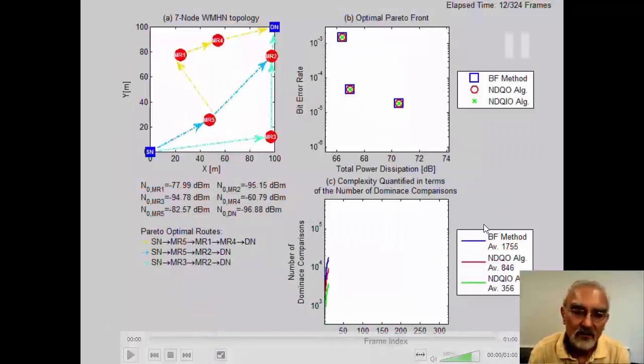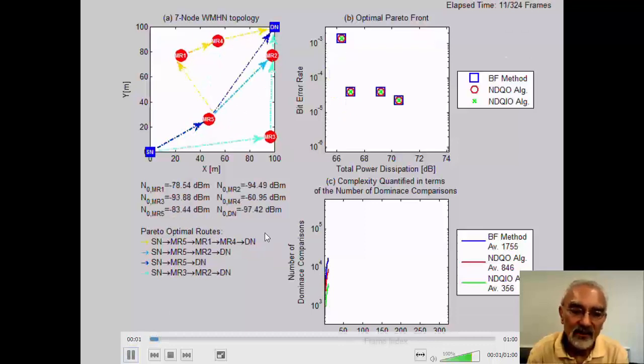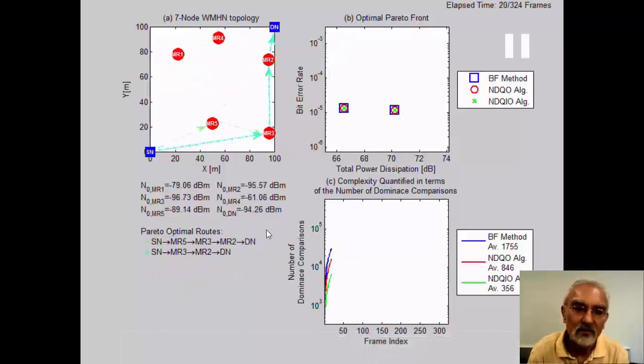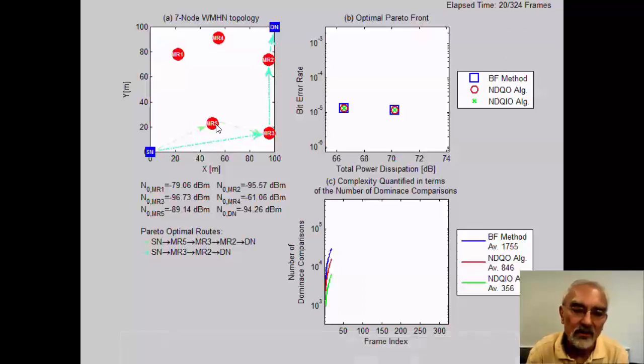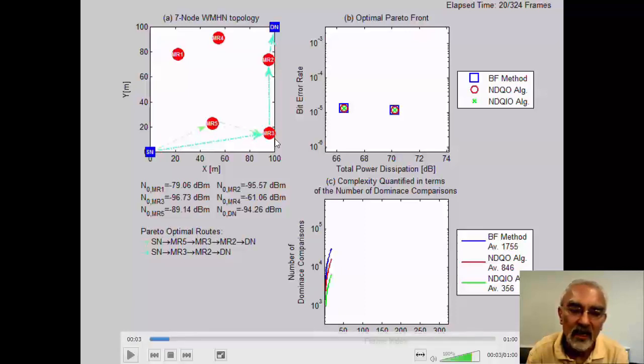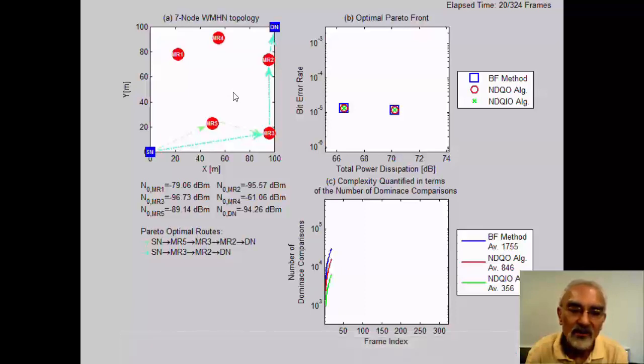Now, as the nodes move around, of course, there is always a Pareto optimum solution, and what we witness here is, I stop for a moment perhaps and take you through the different routes. So the source node hops to mobile relay number 5, mobile relay 3, mobile relay 2, and finally to the destination. And in this scenario, we can observe two Pareto optimum solutions.